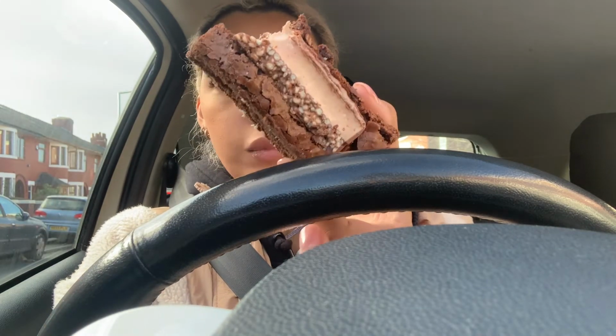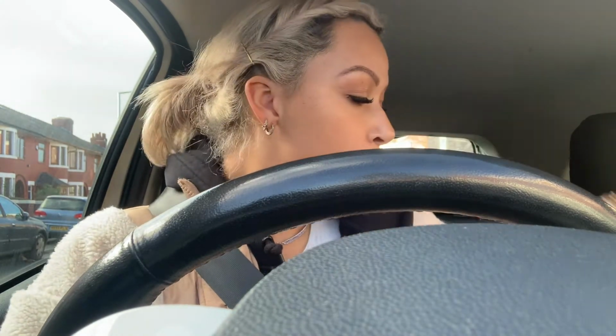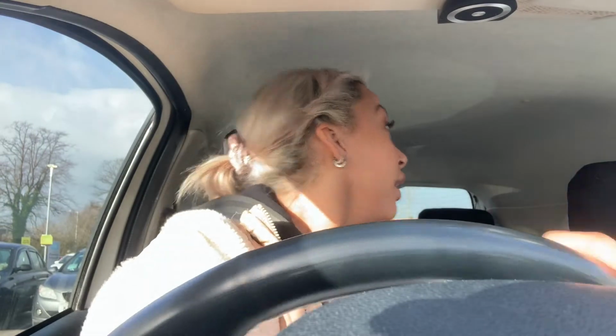Double-decker brownie. Oh my god. I feel like such an adult.